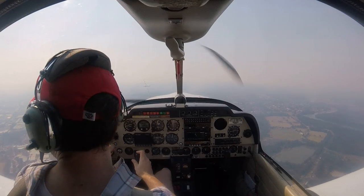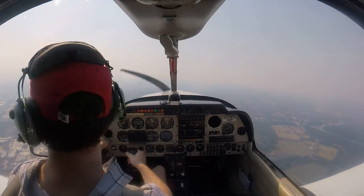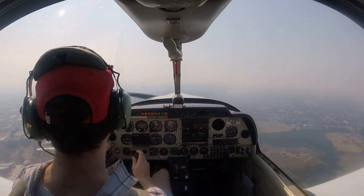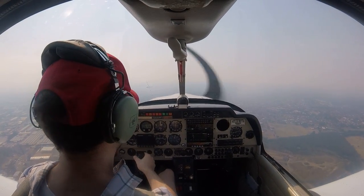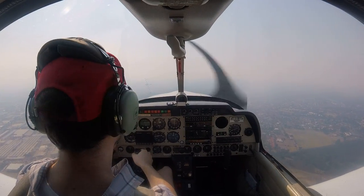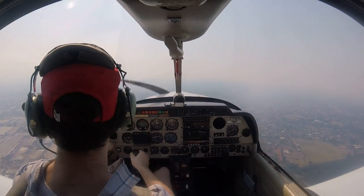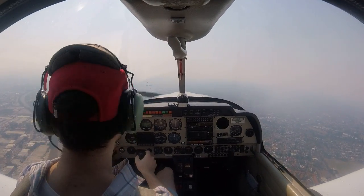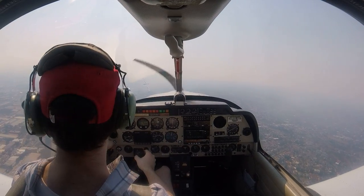India Romeo November, late downwind touch and go. India Romeo November, runway center number 2, follow the Cherokee mid base. Traffic inside, India Romeo November. Victor Juliet Alpha, runway center, clear touch and go. Victor Juliet Alpha, runway center, touch and go.